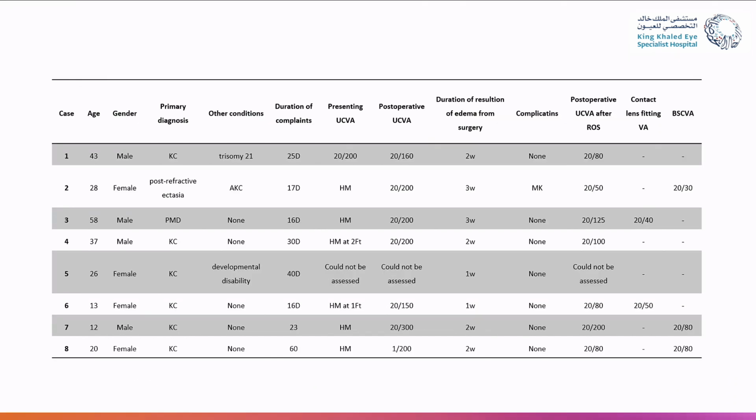So this table showed the results of our patients. Most of them are keratoconic. One case had post-refractive ectasia, and one patient had pellucid marginal degeneration. You can notice here that the duration of the complaints is very long. So medical therapy alone cannot solve this issue. So we need to go surgical in such cases.